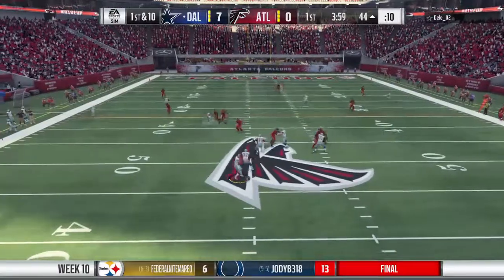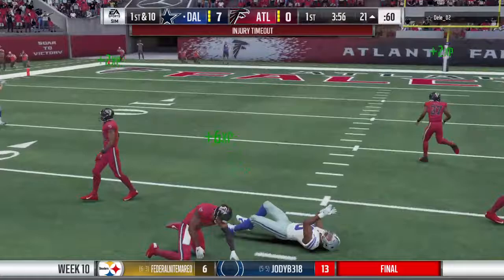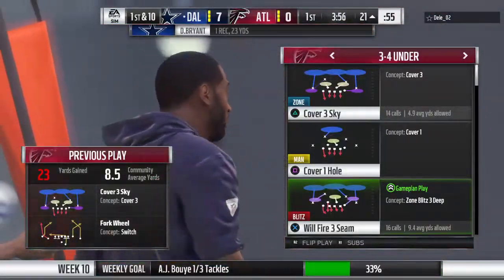Following the interception, here's Prescott. And this one caught by Dez Bryant. And he'll get this one down near the 20-yard line.